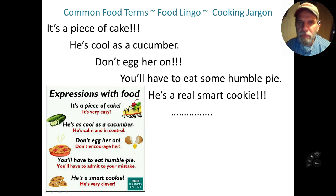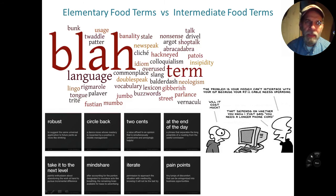That's just some of them. Cooking terms, food lingo, cooking jargon. I don't know, maybe you know these already, maybe you don't. Well, maybe you see them again. Elementary food terms versus intermediate food terms. Well, yeah, kind of.